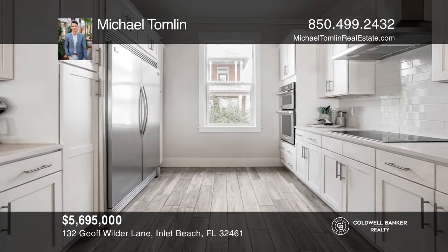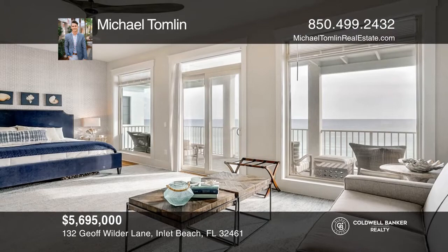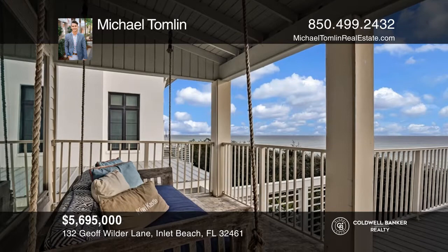The first floor features 4 bedrooms, a golf front primary with French doors leading to the pool, 2 bedrooms, and a double bunk room. The second floor has expansive living, dining, kitchen area with stunning golf views. The third floor is your own primary suite with a large balcony to catch the masterful sunrises and breathtaking sunsets. See how you can unwind in your new home by calling Michael Tomlin today.